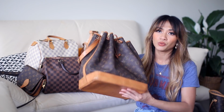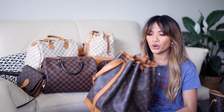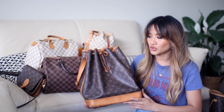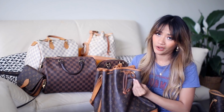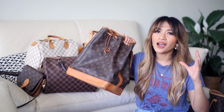The patina on it is very dark, and I knew that when I got it. And also the leather on the top here is a little bit dry, as you can see, and that sort of explains why I got it for such a good deal. It is authentic, so don't worry about that. All of my bags have been authenticated when I get them pre-owned or secondhand, but I love this bag.